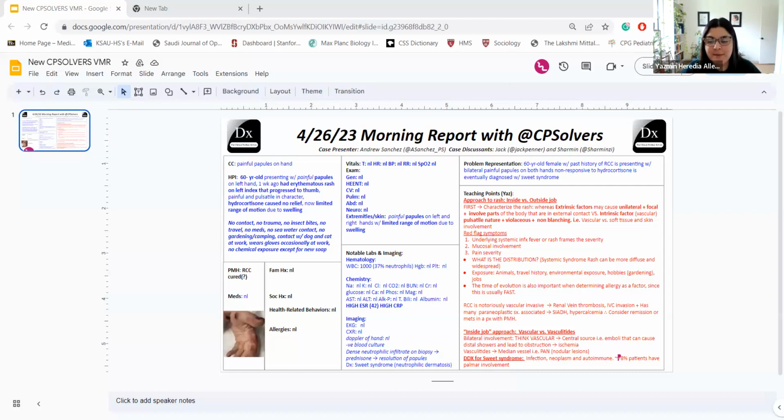And also, thank you for this amazing discussion. So for our teaching points in approaching a rash, we can categorize it as an inside versus outside job. First, we can characterize it as extrinsic versus intrinsic factors, where the extrinsic factors may cause unilateral, focal rashes involving parts of the body that are in external contact, and the intrinsic factors, which could be vascular, are pulsatile in nature, violaceous, and non-blanching. We can also think vascular versus soft tissue and skin involvement. Now we also have to consider red flag syndromes such as mucosal involvement, pain severity, and information about underlying systemic infections such as fever or rash in other places that could frame the severity too.